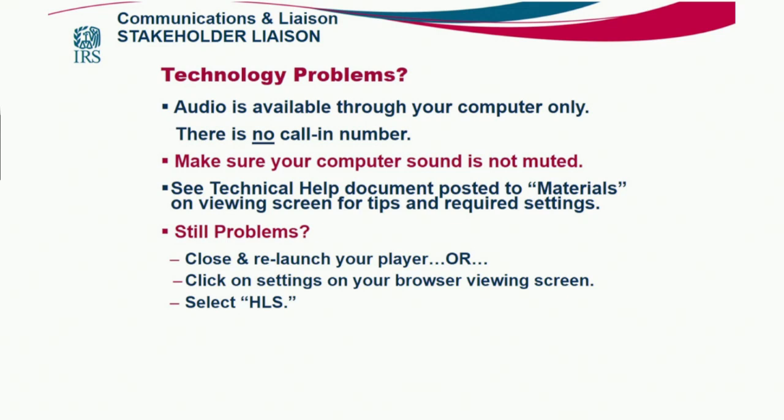Now, we hope you won't experience any technology issues, but if you do, this slide shows helpful tips and reminders. We've posted a technical help document you can download from the Materials section on the left side of your screen. It provides the minimum system requirements for viewing this webinar, along with some best practices and quick solutions. If you completed and passed your system check and are still having problems, try one of the following. First, close the screen where you're viewing the webinar and relaunch it. Second, click on Settings on your browser viewing screen and select HLS.